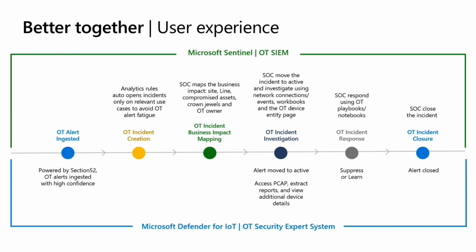So within Sentinel, you should be able to understand the business impact of the incident. But if you want to do a deeper dive into Defender for IoT, then it's just one click away and you can go do that. And you can still have the dedicated playbooks and notebooks in Sentinel.